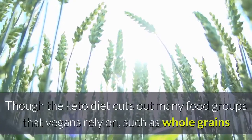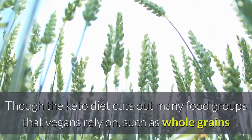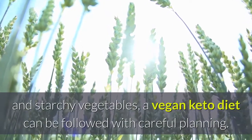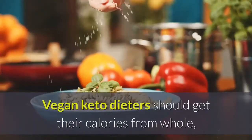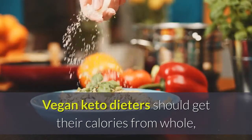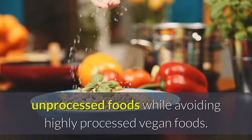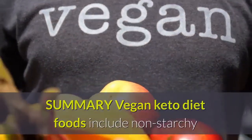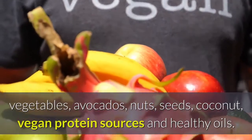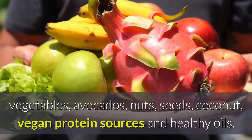Though the keto diet cuts out many food groups that vegans rely on, such as whole grains and starchy vegetables, a vegan keto diet can be followed with careful planning. Vegan keto dieters should get their calories from whole, unprocessed foods while avoiding highly processed vegan foods. Summary: vegan keto diet foods include non-starchy vegetables, avocados, nuts, seeds, coconut, vegan protein sources and healthy oils.